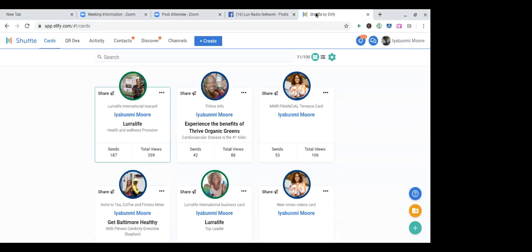Okay. Can someone unmute and tell me if you can see my screen here that shows? I can see it. Okay, wonderful. Thank you, Tarvis.